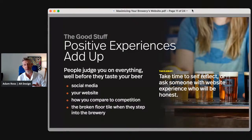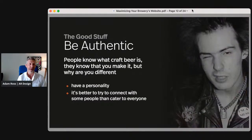In terms of a takeaway for this, ask someone with website experience who will be honest with you to review your website and give you some feedback. Obviously, I can always help you with that, but I'm sure you have someone in your network. Ask them to go to the website, ask their positive, negative feedback. What are their takeaways? What did they remember about the website? What did they not find on the website? I think it'll be helpful to find some of the gaps in what you need to add.